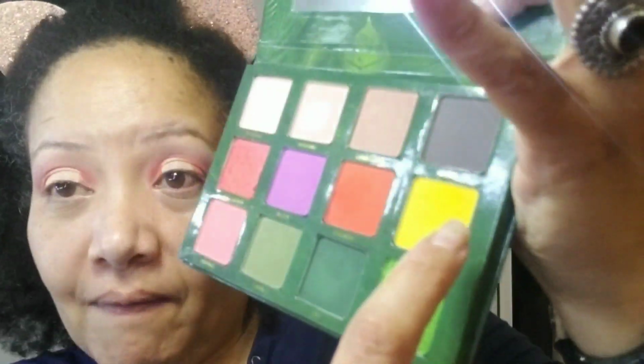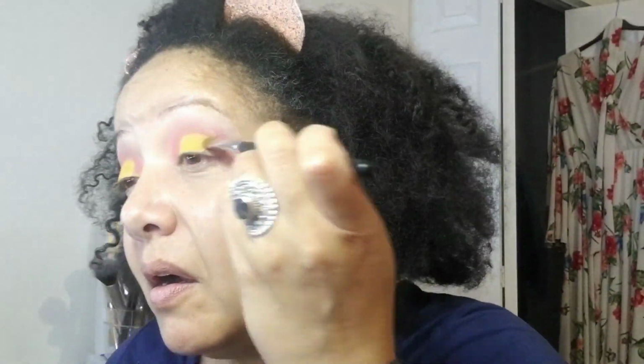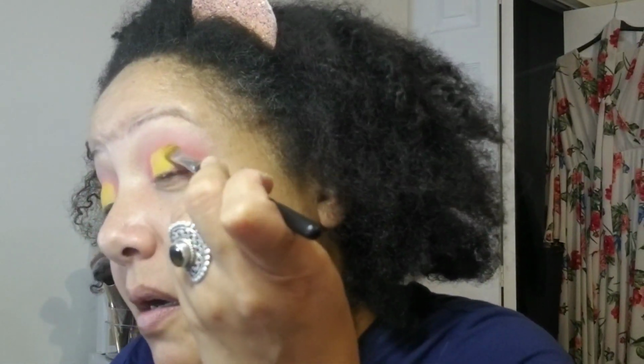So I'm just going to do a little blending just to make sure all my lines are together. So now this is after I have put my concealer on to put my space in. And now I'm using Night Eyes right there. You see how intense that is? That's just a matte and I'm just patting it on. So that's what I mean. If you really just pack on the colors, they are intense. I just wasn't going for super intense.